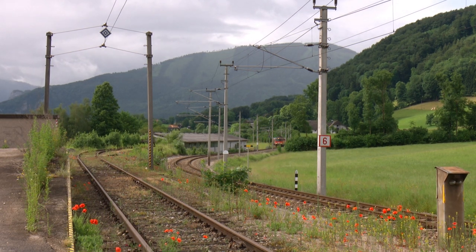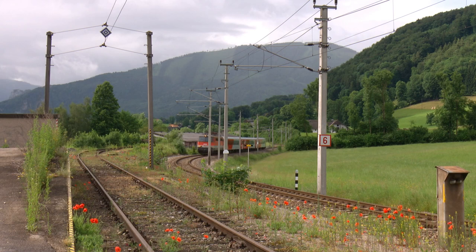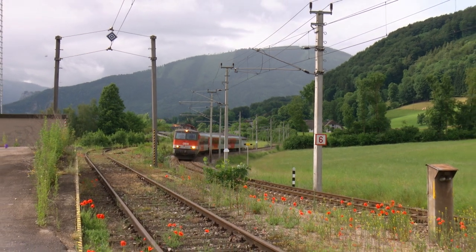Approaching the station at Attnang-Puchheim is 1142649, with the 0713 from Steinach-Irdning to Attnang-Puchheim. The date is the 12th of June 2016.